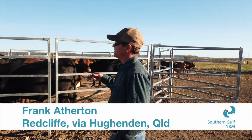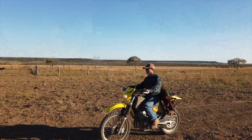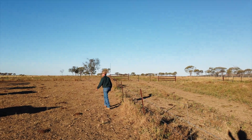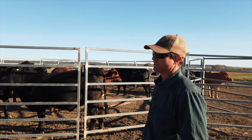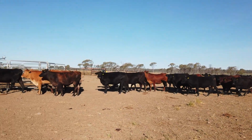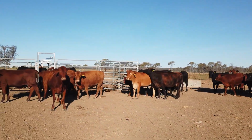But what we didn't realise was, until we started marrying those together, just how powerful that information can actually be. At the moment we're in the early stages. We're using this mob as the trial mob for the walkover weigh. They are correlating the weights to the greenness of your paddocks, greenness and ground cover, to see what sort of weights they're putting on.